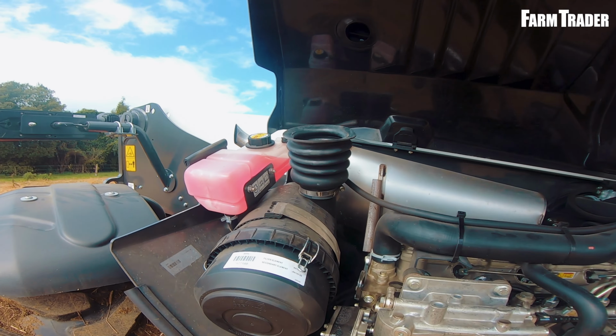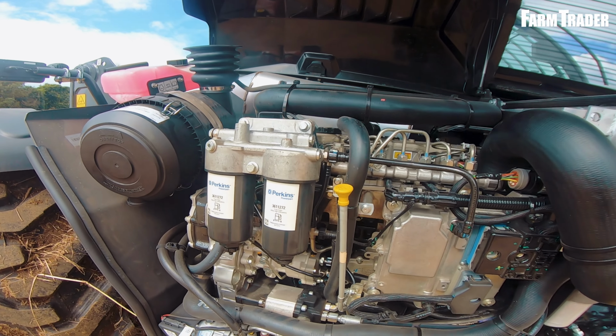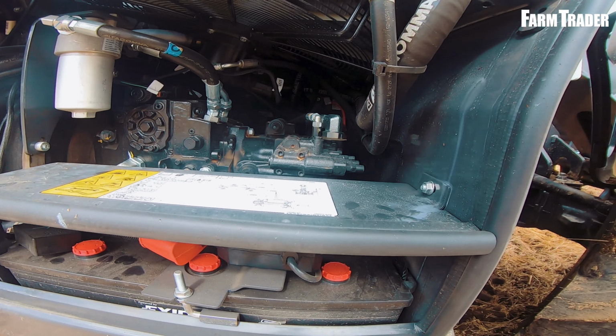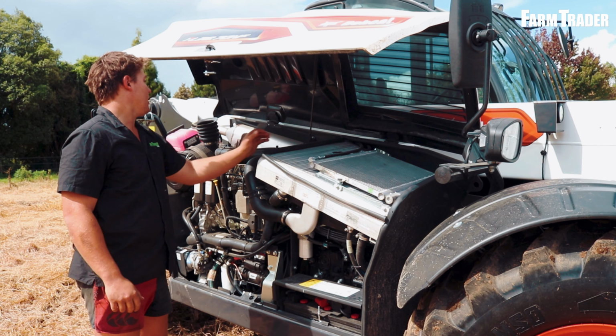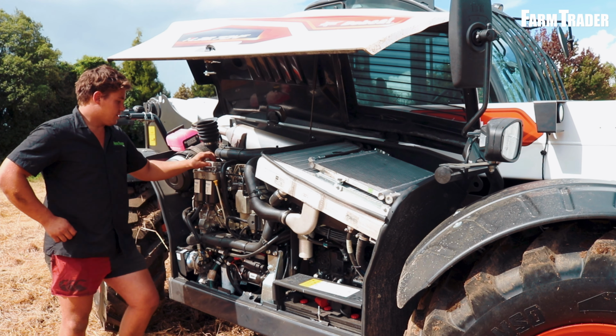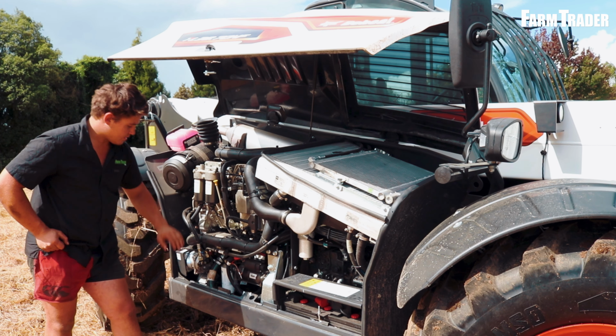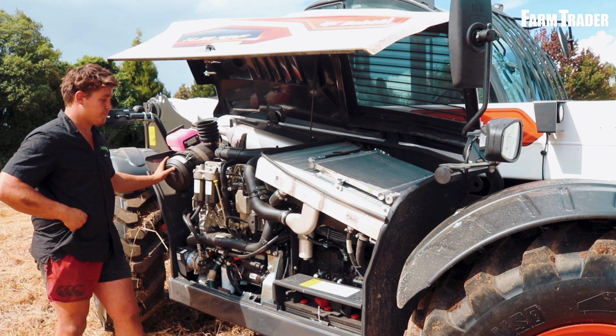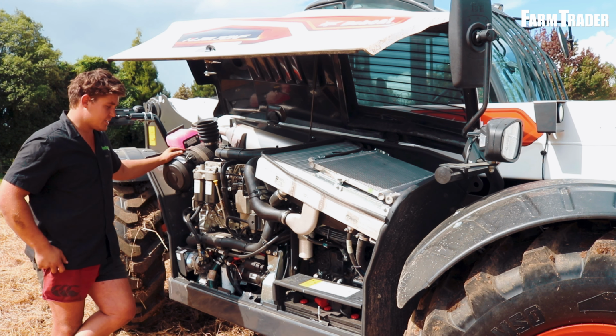So under the bonnet here, the Perkins engine. Throughout New Zealand, a lot of guys know how reliable the Perkins engine is. It's got a large intercooler up here. The bonnet opens quite well out of the way, so servicing's done pretty easily with your oil filters and fuel filters, along with the air filter too, which makes servicing really easy.